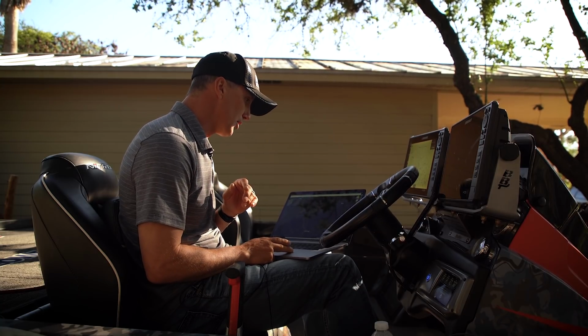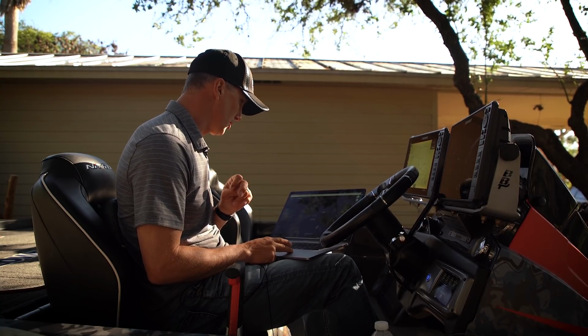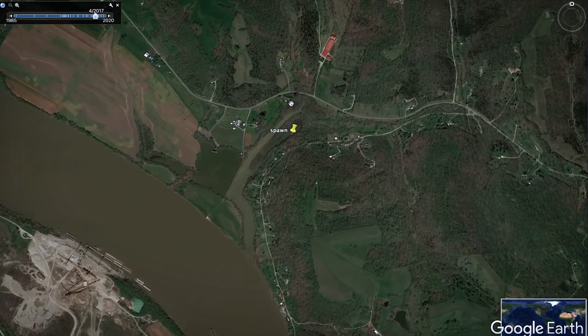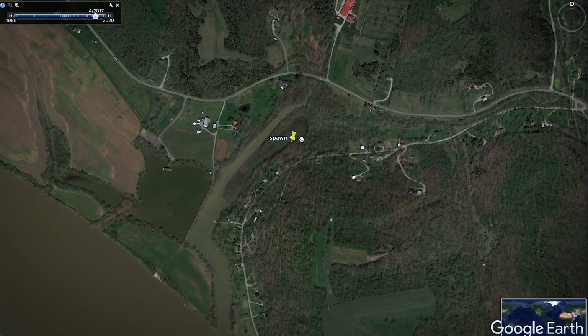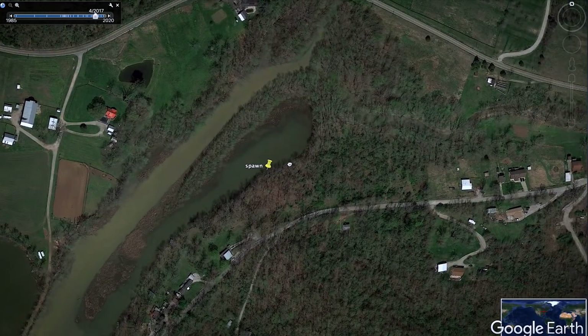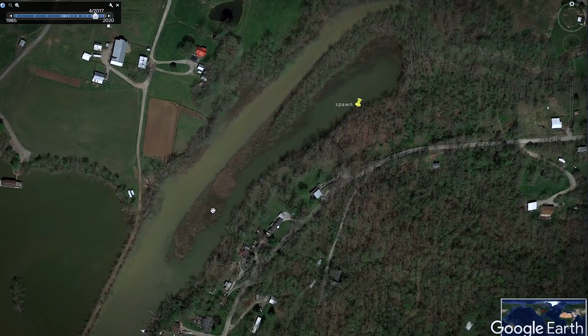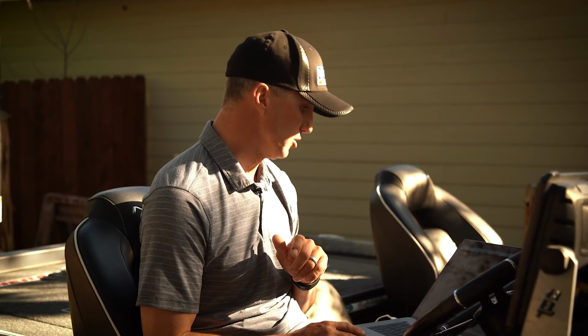All right, I'm gonna keep moving on, guys. I don't want this video to get too long. I marked another pocket right here, and when you look at this, just look how clean that water is. It's just a little backwater off this main creek and not very far off the river channel. That's why I marked it. It just looks good to me.